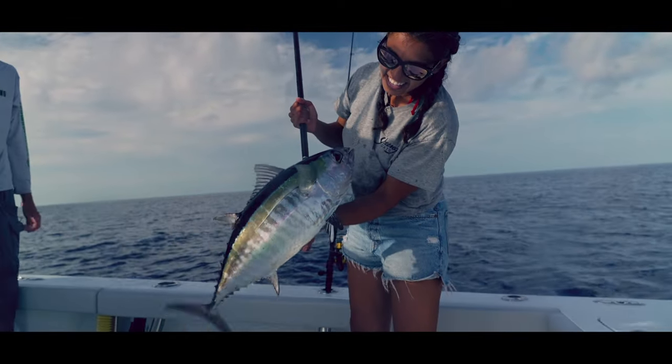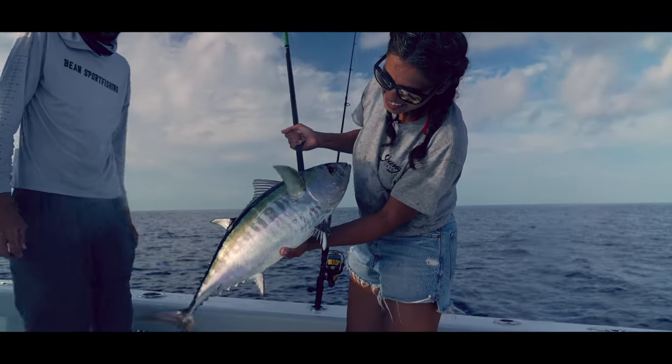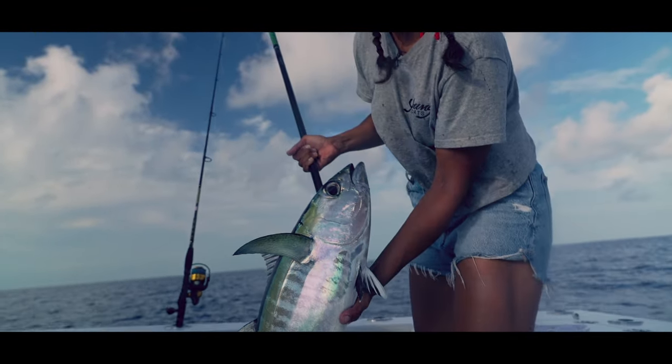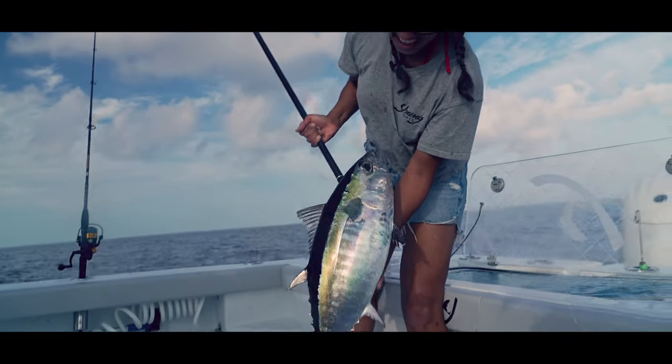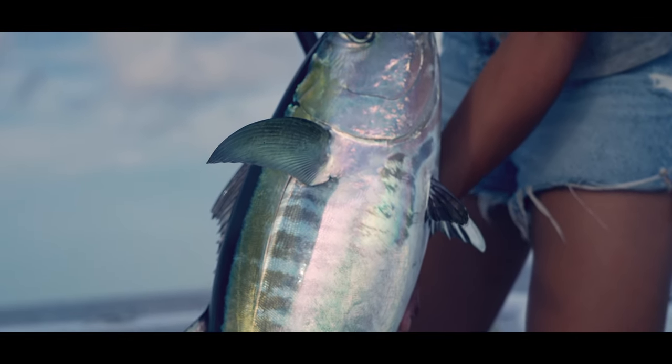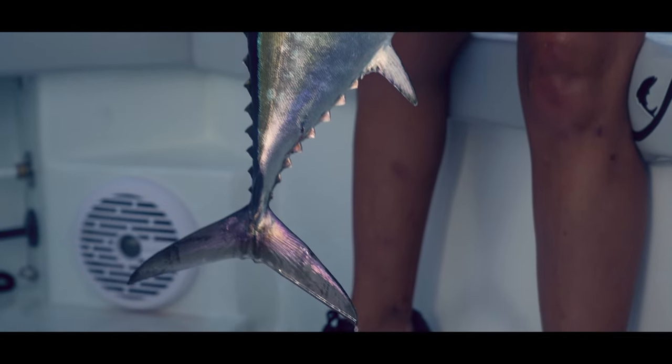Look at the stripes on him, huh? Wow. Look how lit up he is. That's gorgeous, huh? I'm just standing in the sun. Look at that, guys. Absolutely gorgeous. This thing kicked my butt a little bit. I think you kicked his butt too.